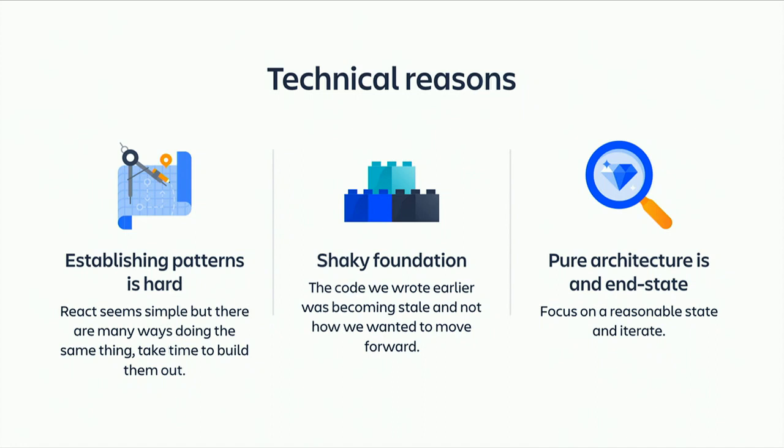And the last one is, because we were so focused on getting this pure architecture, we had this very complicated two single SPAs next to each other lifecycle. Initially, we thought this is a great idea, we should just do this, but it was actually slowing us down. So we started to question ourselves again, like, hey, why are we doing this?